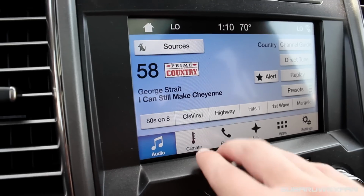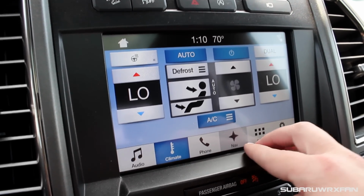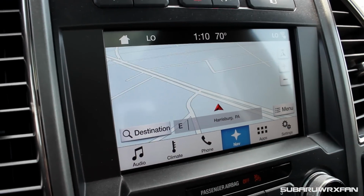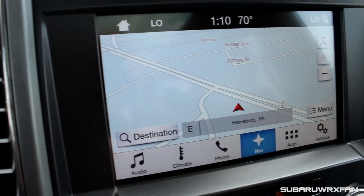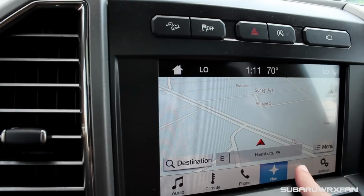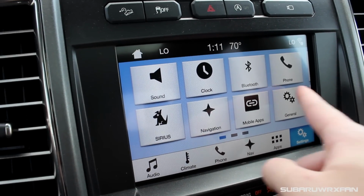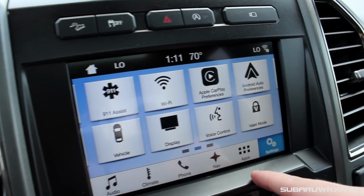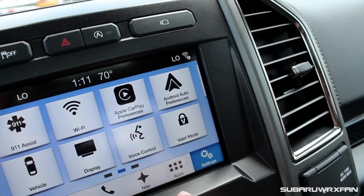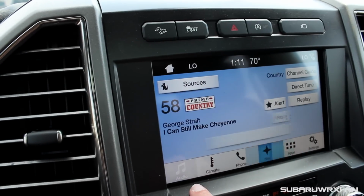Up top here you have the awesome Sync 3 infotainment system, 8 inches, and it's one of the best out there. I absolutely love it. I have it in my Mustang. It has Apple CarPlay and Android Auto, which is fantastic, but even if you don't want to use your smartphone, the built-in navigation is one of the easiest to use in my opinion as well, thanks to it just being a simple touchscreen with no knobs or controllers or anything to fiddle with. Everything, audio controls, phone, all that kind of stuff, is so straightforward and easy to use, and just a really well done system here at the Sync 3.